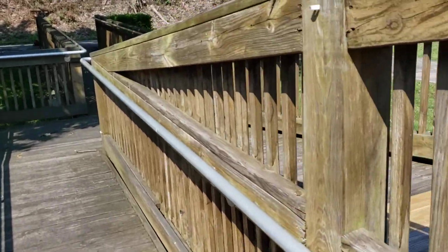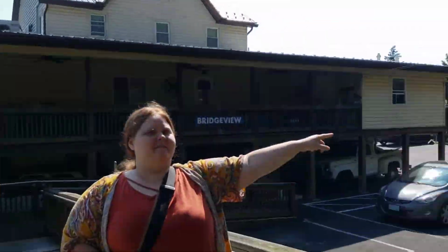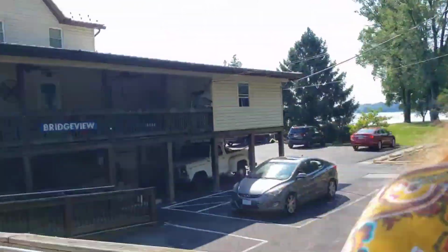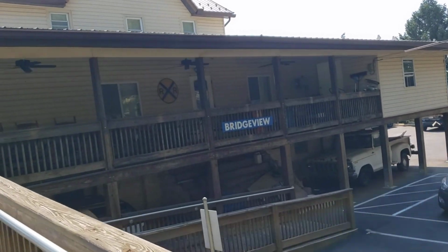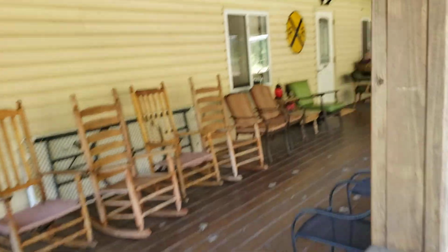We're walking up the ramp toward the front door. Yep, the Bridgeview Bed and Breakfast there with an old-fashioned railroad crossing sign. He has a lot of railroad crossing signs or references to railroad. This is technically the front porch, but we don't really hang out here as much. The river's more interesting. It is.